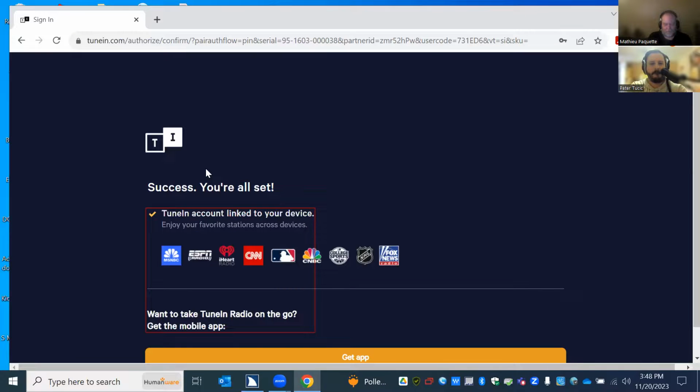Want to take TuneIn Radio on the go? Get the mobile app: get app button. Group start read link privacy. And we see we're linked just on this page.